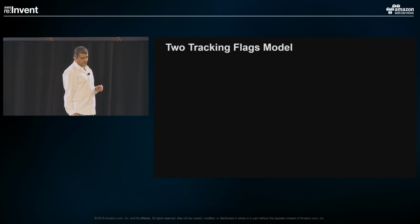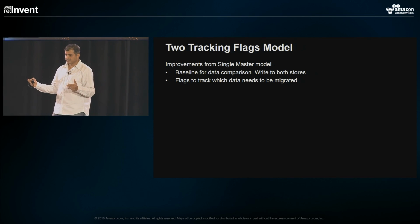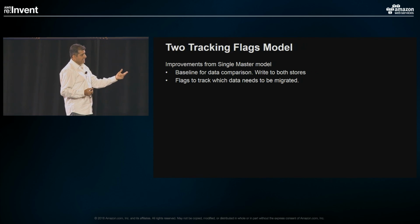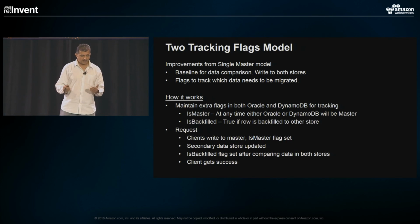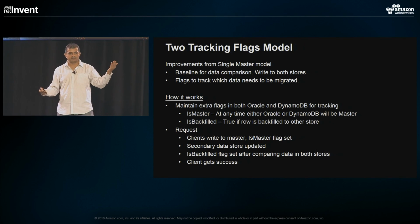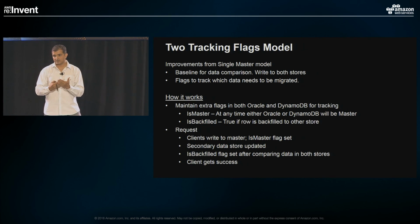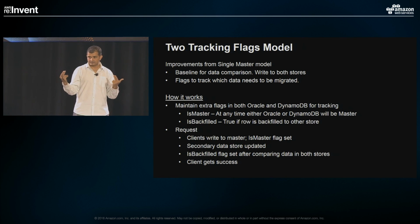Two-tracking model. So to improve on the model, we said we needed a baseline, so we started writing to both the stores, both Oracle and DynamoDB. And since we are writing to two stores, we added flags to the entities on both sides. One, who is master, and two, is the row being backfilled to the other data store or not? So we had flags both in Oracle and in DynamoDB. The reason we had flags on both sides is that in case there was a rollback, we might need to move data from DynamoDB back to Oracle.